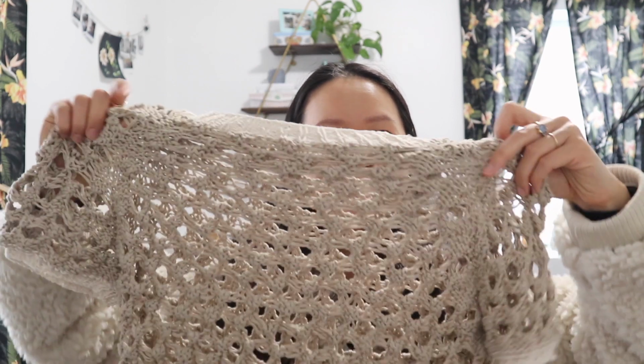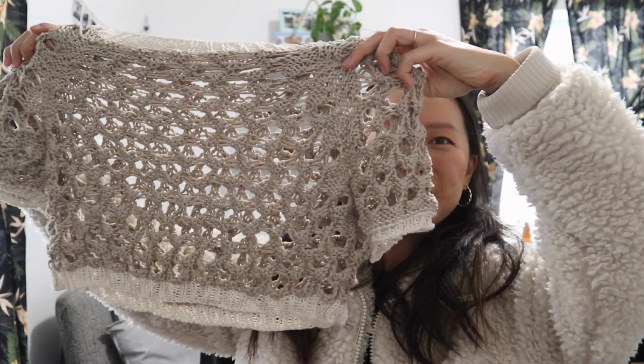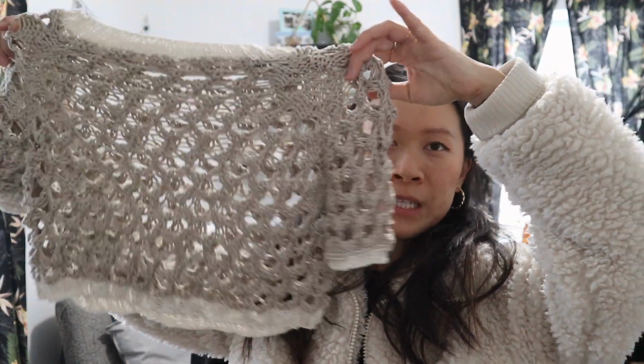So whenever I knit, I do tend to make a lot of mistakes and I kind of just live with it. I'm definitely not a perfectionist. So considering all that, I think it turned out pretty well. I'm not gonna show it worn right now just because it's so cold today and I really just don't feel like putting on just a bralette. So yeah, that's the first one.